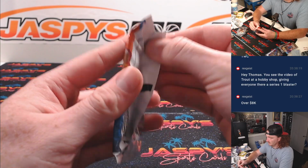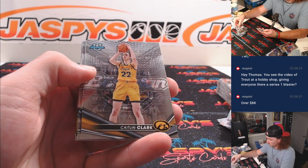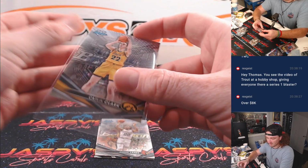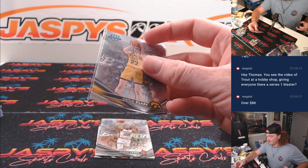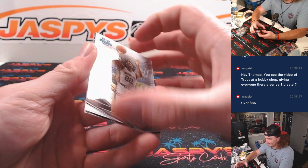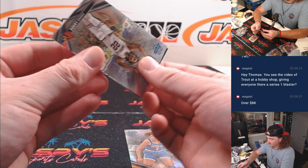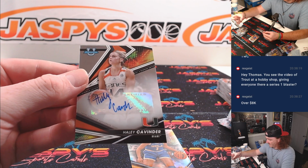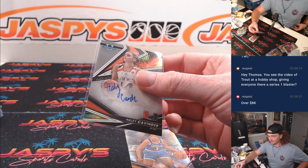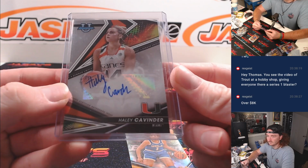Non-numbered. And auto. C. Wemby or Clark. And there's Clark there. Jeez. 2 boxes, 4 Caitlin Clarks. There's been a Caitlin in every mini box. Crazy. Crazy. Let's hit that bottom card. Kiki Rice, silver. Nice. Haley Cavender. Going to H and Greg. There we go, Greg.